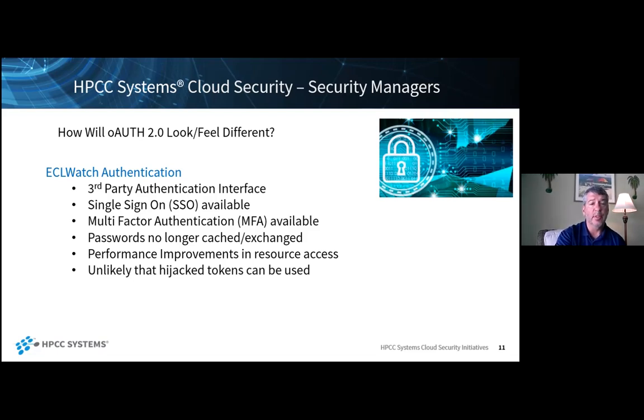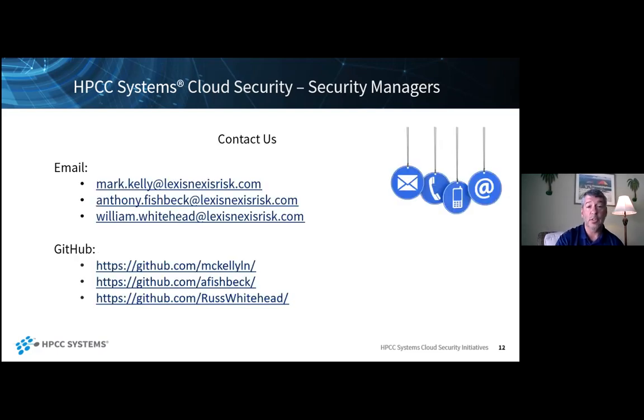So those are some of the things that we've done. Mark Kelly's going to talk about some of the internal things we've done, but you know, we've come a long way. We're not there yet. As you know, security is a journey, not a destination.